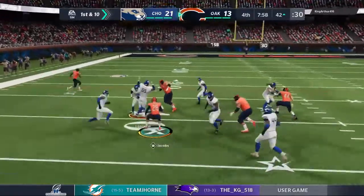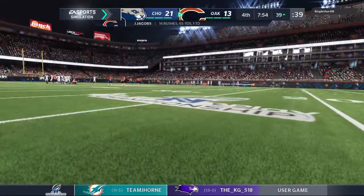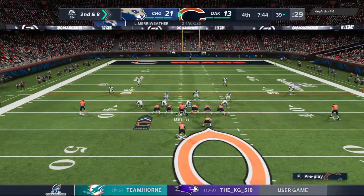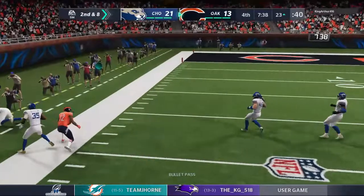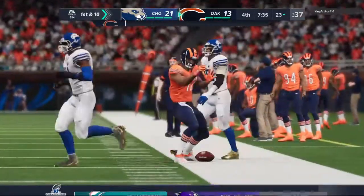Here's Jacobs on 1st and 10. He'll fight forward for a couple down inside the 40. The last run got a couple. Here's 2nd and 8. A gain of 2. Brings up. He'll drop to throw. Throwing the out route incomplete. That's Robinson. And that's a much-needed first down right there.